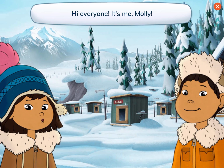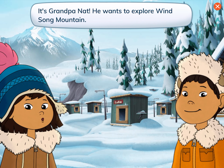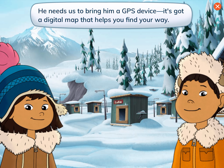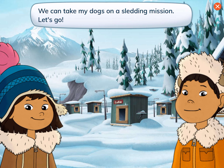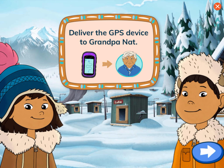Hi, everyone. It's me, Molly. And I'm Tui. It's Grandpa Nat. He wants to explore Windsong Mountain. He needs us to bring him a GPS device. It's got a digital map that helps you find your way. We can take my dogs on a sledding mission. Let's go! Our mission: deliver the GPS device to Grandpa Nat.